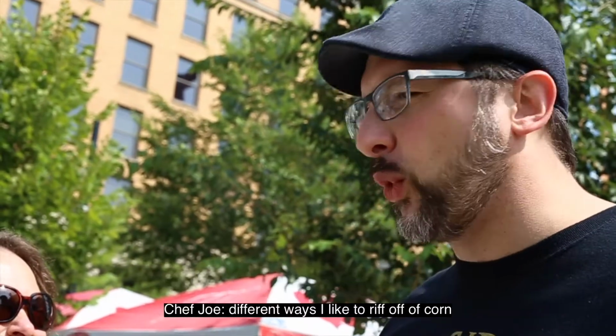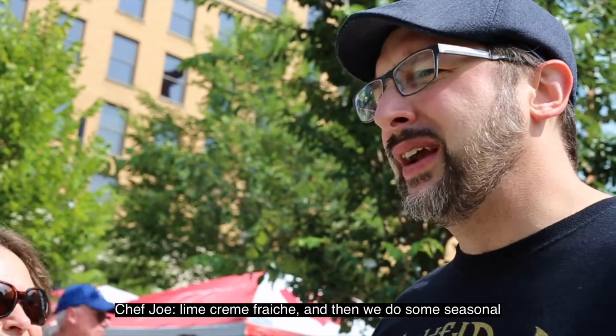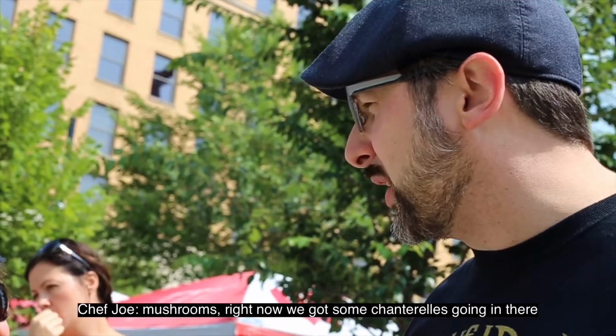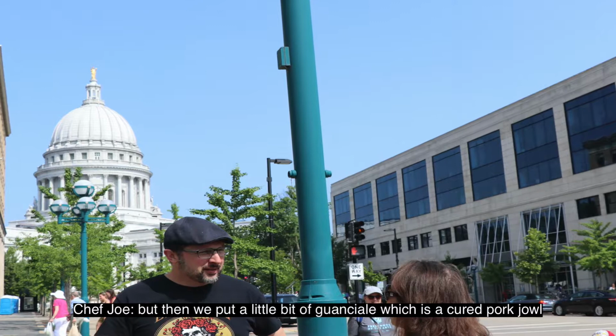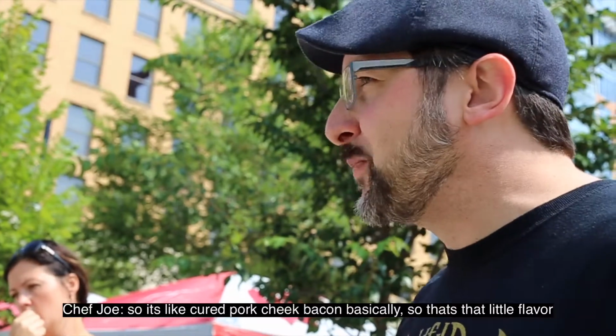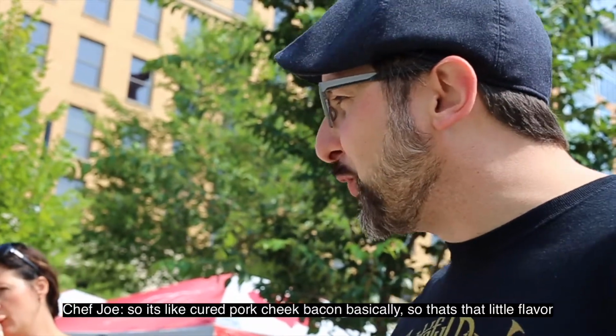So the Mexican street corn is probably a lot of different ways that I like to riff off of corn. Right now we have a corn risotto on the menu with a lime creme fraiche, and then we do some seasonal mushrooms. Right now we got some chanterelles going in there, but then we put a little bit of guanciale, which is the cured pork jowls. So it's like pork cheek bacon basically. So that's a little flavor.